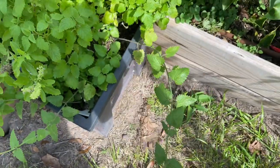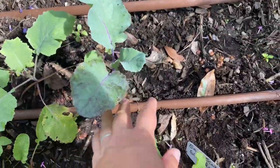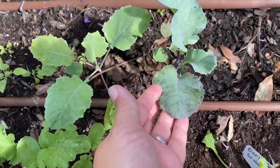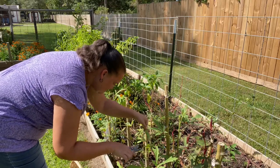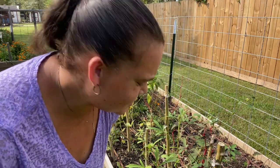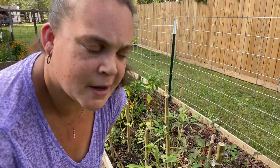So that's exciting. I also wanted to mention the kohlrabi that's doing so well right now. Got a couple of them, looks like three that have made it. I may plant more seeds. Maybe I won't pull it today. There's still some baby okra and some flowers. I think I'm gonna leave it because there's baby okra and flowers.